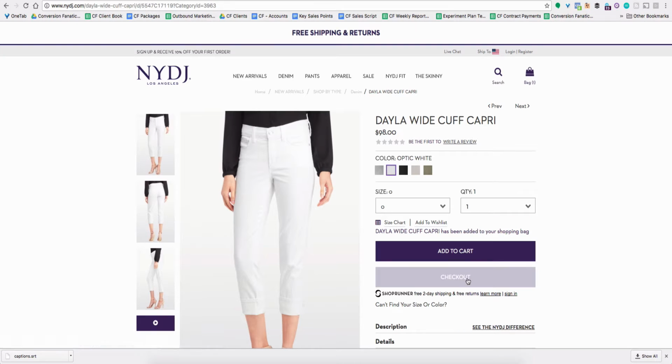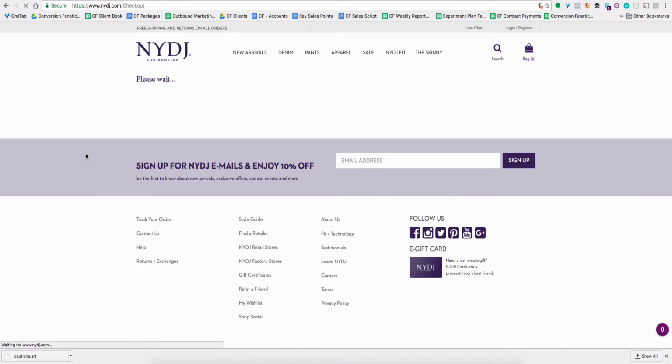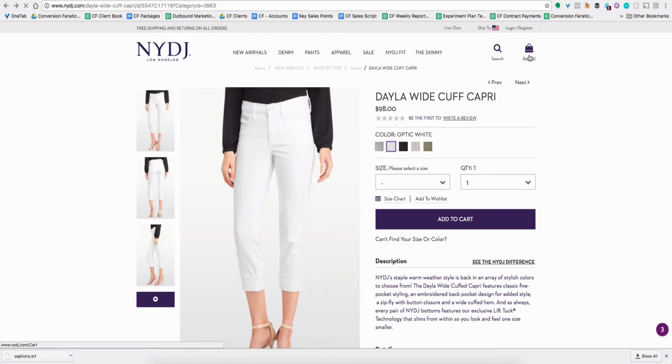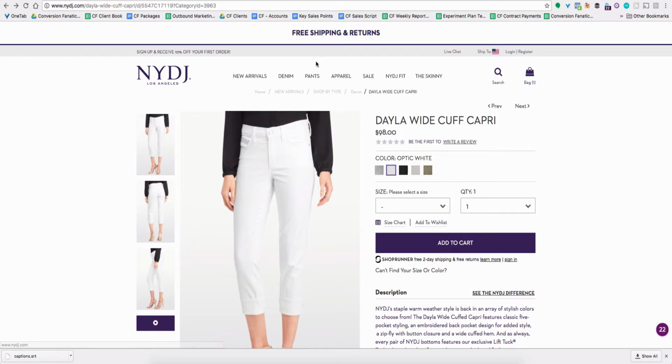And I'm going to go ahead and click on bag here, and I'm going to click on checkout. Okay. This is pretty interesting. Let's actually go back a second here. I want to look at that. So the pop-up, so I have one thing in my bag. It's popping up. The site's having some loading issues. So there might be some actual page load time issues here too, because not all the things are loading in order, and that's kind of interesting.